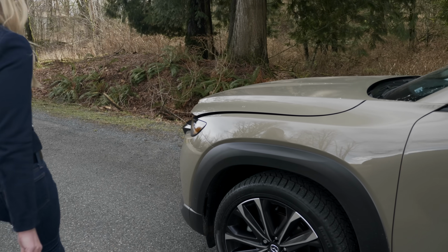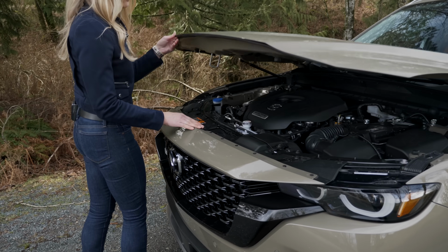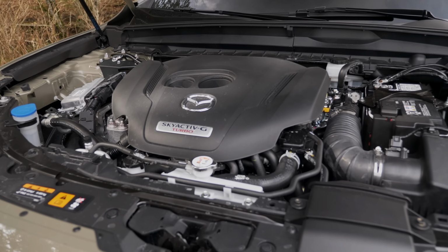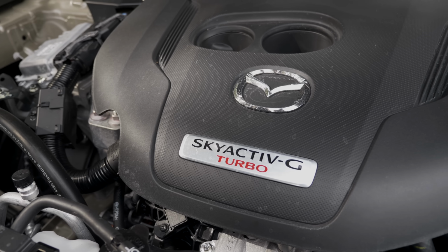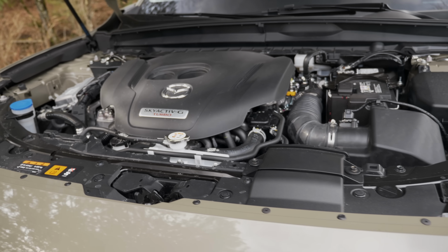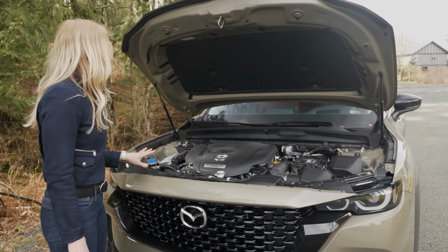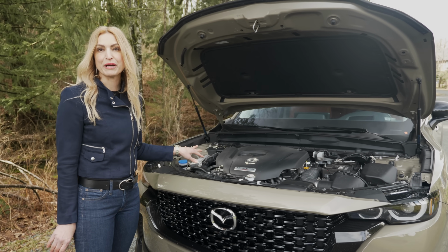All right, let's pop the hood, show the engine. We've got the 2.5 liter turbocharged 4-cylinder with a 6-speed automatic transmission. It has 256 horsepower and 320 pound-feet of torque on premium fuel. You put regular fuel in that, you're going to get a little less power. You're going to get 227 horsepower and 310 pound-feet of torque.